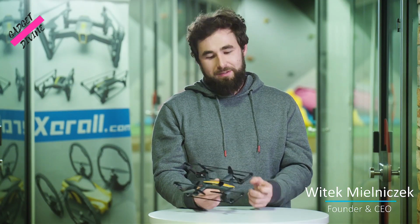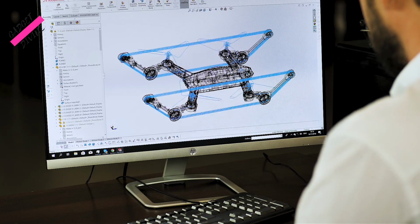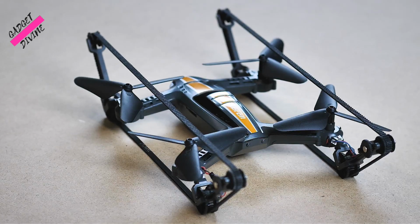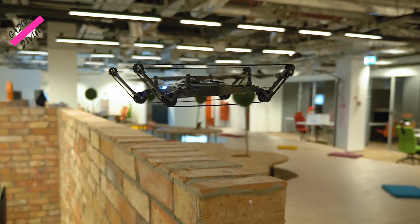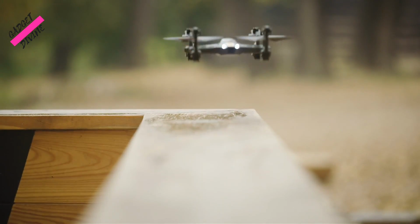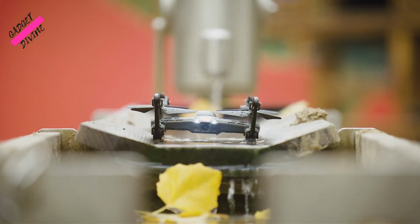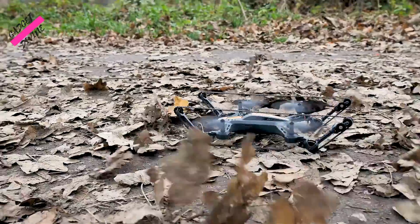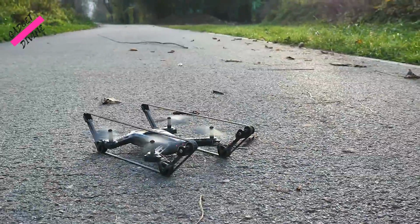Hi, my name is Vitek and this is the X-Tank Copter. After 2 years of development, I can finally say the drone is ready to bring you a lot of fun. My background is in product design and robotics. Since the drones being only able to fly, my ultimate goal was to design the drone that can operate in different environments. In the air, the drone is an agile flyer.